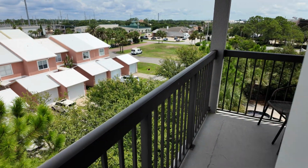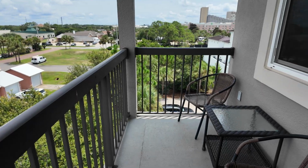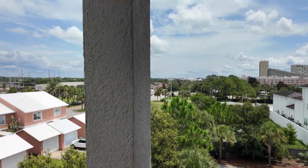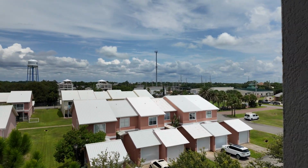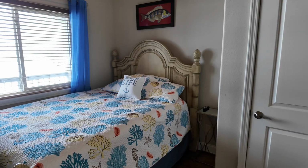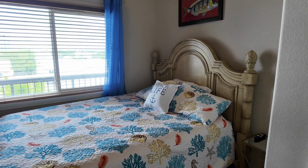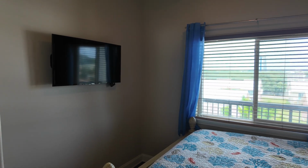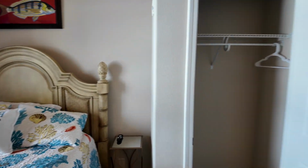Step out onto your private balcony, the perfect place to enjoy your morning coffee or relax as the sun sets after another day at the beach. The spacious guest bedroom offers comfort and privacy, complete with its own ensuite bath, making it ideal for family and visitors.